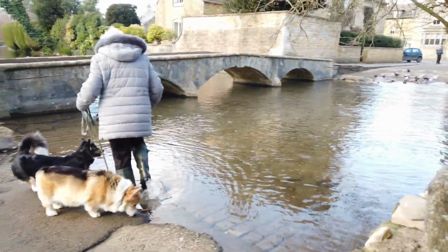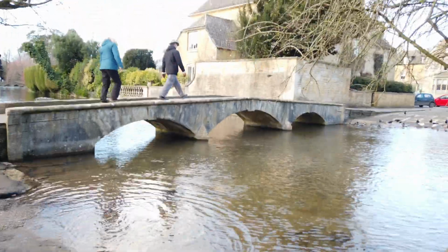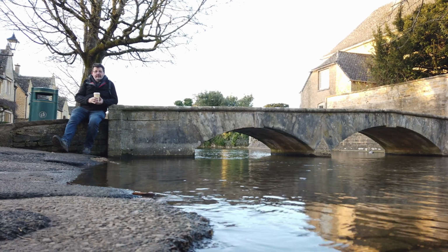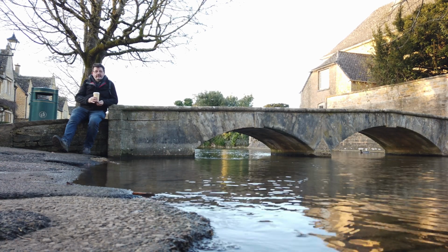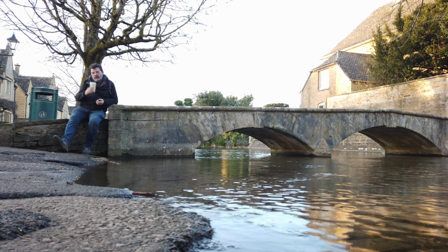So I've just finished a bit of geocaching, which is quite good fun, and got myself another coffee. But yeah, it's been a really good day here in Bourton-on-the-Water. Definitely a place you can spend a whole day. There's a few more places you could visit that I didn't. Really nice walk around by the lakes, bit of geocaching to finish it off, why not? A few coffees, perfect day.